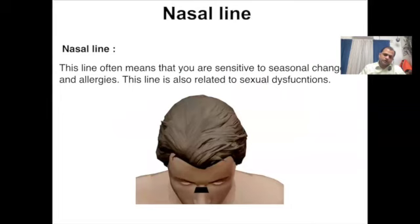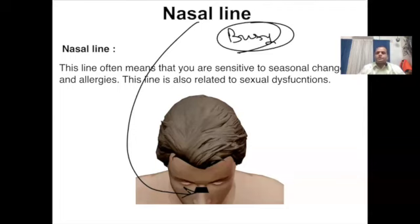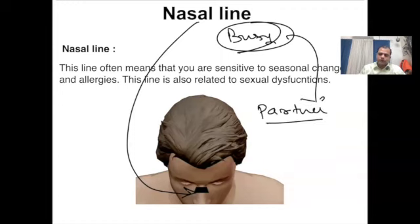Now, this is the nasal line. What is the meaning of this nasal line? When we see these types of people in our society, they are quite busy. They are very busy. Even they don't have time for their partner, even for making love.